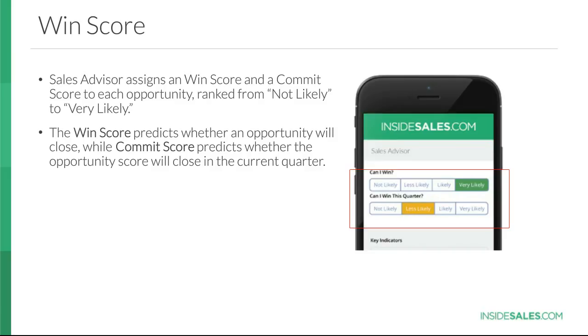Sales teams live and die by hitting their quarterly numbers and their yearly numbers. If there is a company that looks like a promising deal, but it might take 18 months to 24 months to close, hey, that might be worth it. If you're on an enterprise account, that might be the sales cycle, but that is not going to help you hit your numbers 3 months from now. You need to understand which opportunities are likely to close in the given quarter.